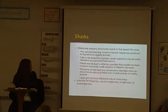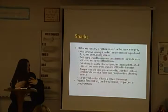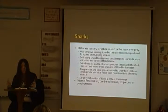Now, for reproduction, they have internal fertilization, which is unusual for sea creatures because most of them have external fertilization. But these guys have internal fertilization, and they have variety. They can be oviparous, meaning they lay eggs, viviparous, meaning they're nurtured in the female's body, or ovoviviparous, where the eggs remain in the body and then hatch. So it is kind of just a wide variety there for reproduction in sharks.